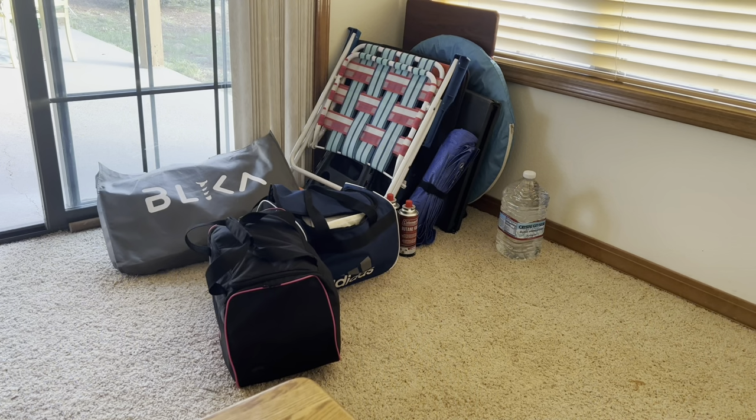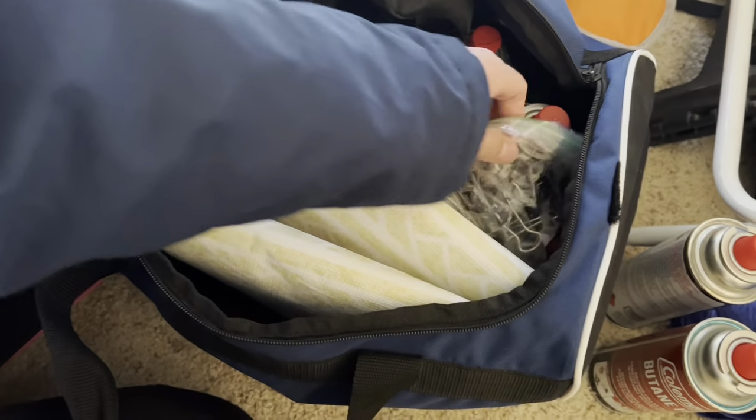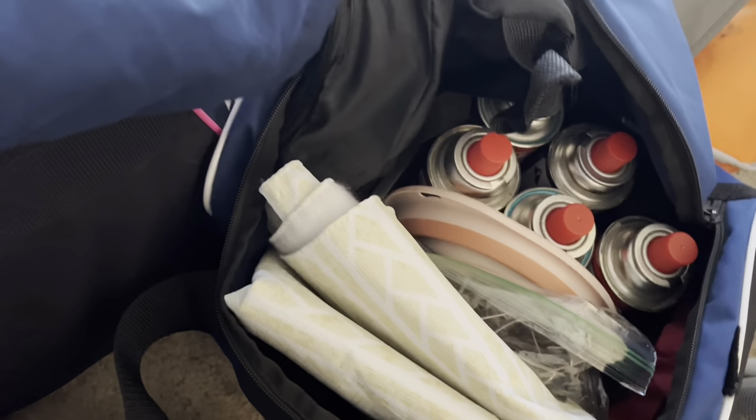Final part of the video is everything that goes in my cargo box. In the cargo box, I have tents, a tarp, some bags, a chair, a toilet, and some trays. I have my butane gas, a pop-up bowl, and some other camping odds and ends.